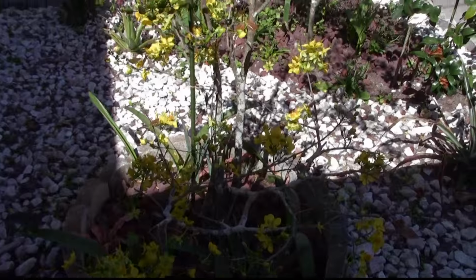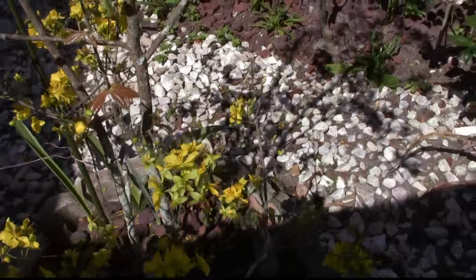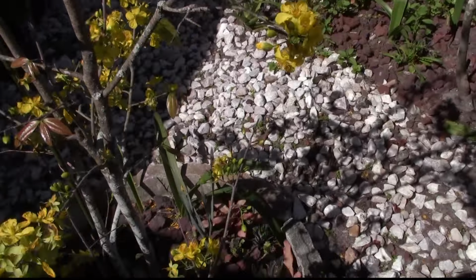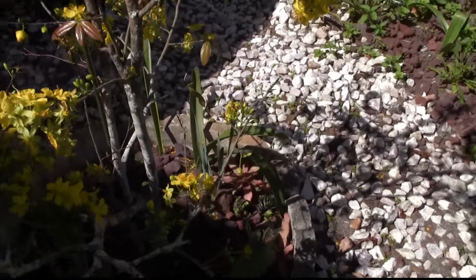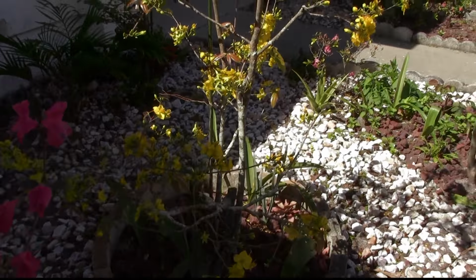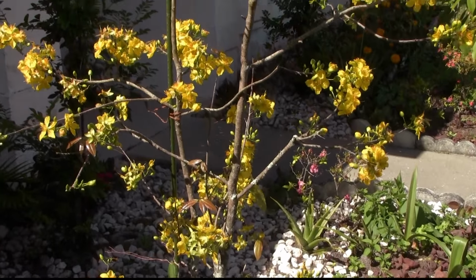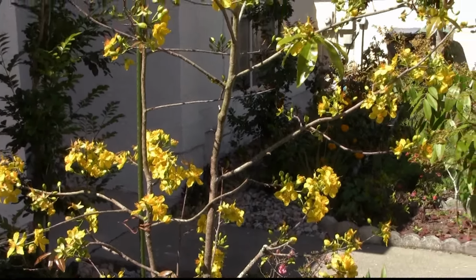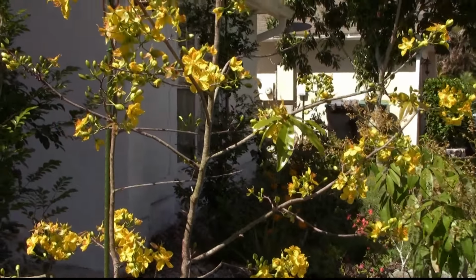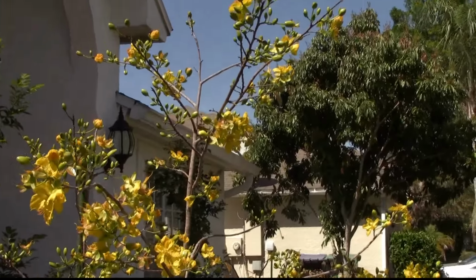I think my dad, he has two. Because due to the cold in 2009, I believe one of them died. Okay, let me stand here for you to see it. Look. Oh, it turned yellow now. A full bloom. See?